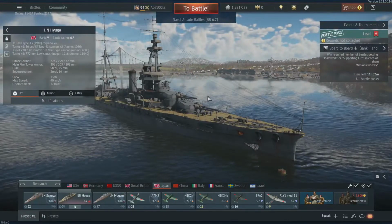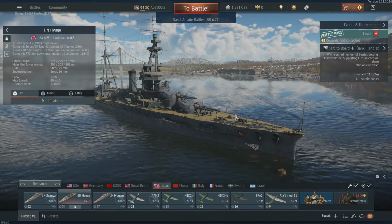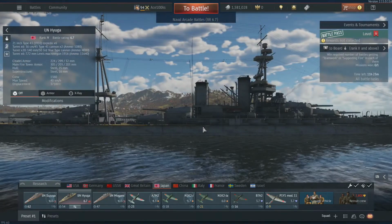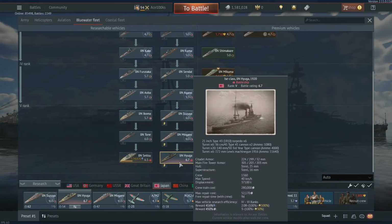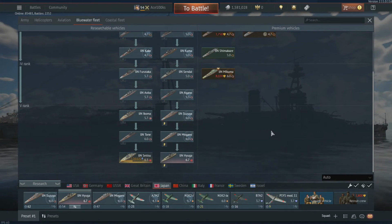So that's the problem. Yeah, if you have an upgraded version of the ship, it would be better. Definitely, your chances of surviving would be better. This is one of the best ships for the Imperial Japanese Navy. And the next best ship is the Setsu. And this ship also doesn't have a lot of anti-aircraft guns, so it's pretty vulnerable to aircraft and torpedo boats, and torpedoes in general.